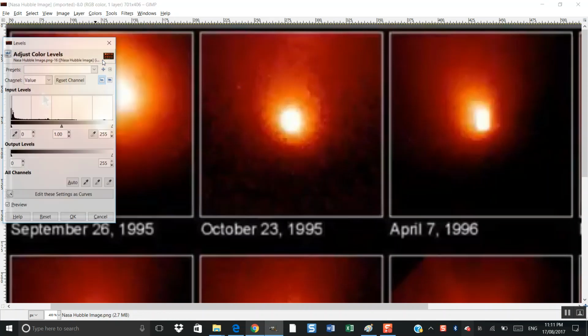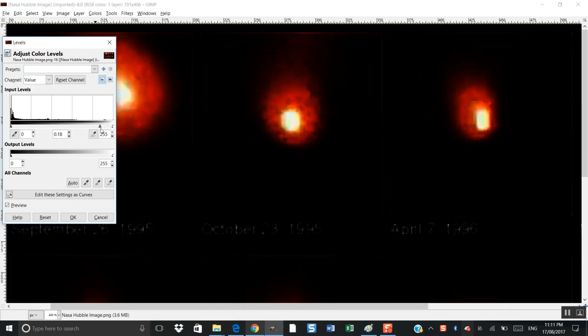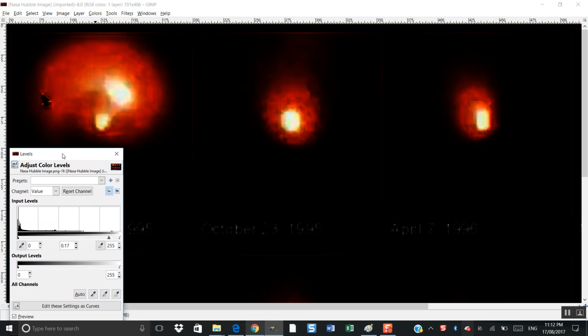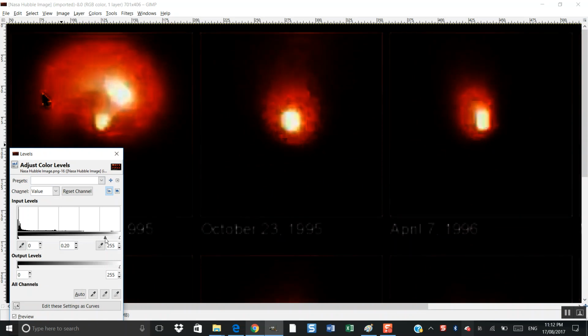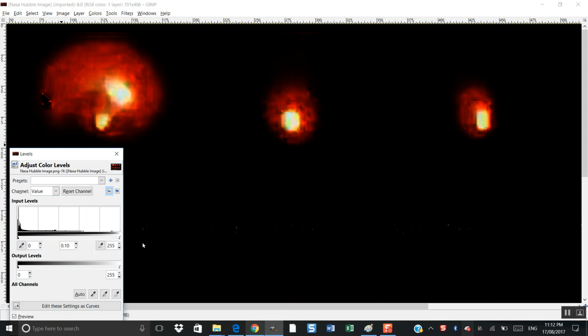So let's go to the gamma test. I'll take it down and I'll go through it so you can see how they change. See, if you take it too far down, if I take it all the way down, you notice that on the second picture, for example, this one with my cursor, I'm kind of losing the background images.